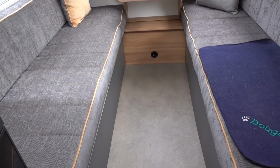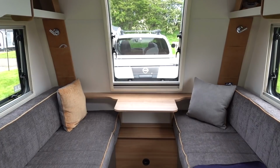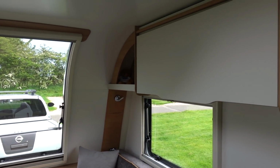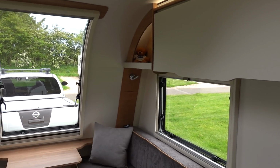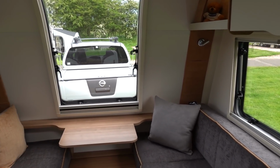What I really like about it, folks, is the feel. It has a modern, contemporary feel. Let's see if I can put some lights on. I've got the lights there to sort of help bring it up a bit.